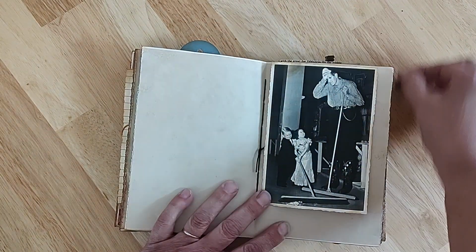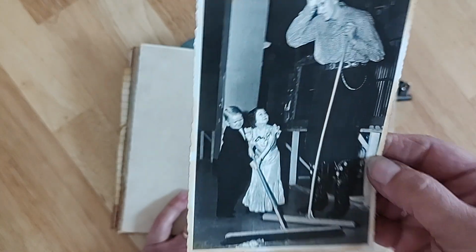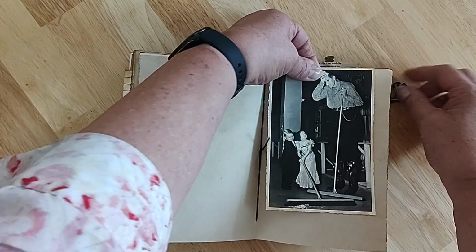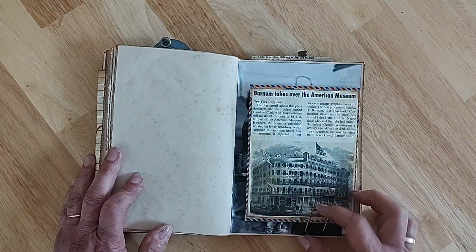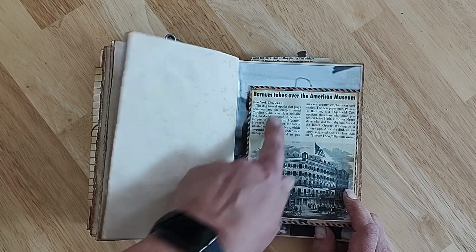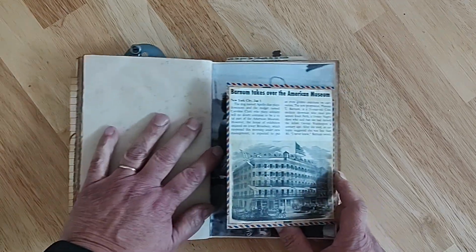Here we have the tallest man and of course the smallest people. That's just a really nice circus print to have. And that I have clipped just right here on top. You can use that clip to clip all kinds of things added into the book. And this here we have a clip, and it folds out. This is an article about the museum that Barnum took over years ago. It has a little story about that.